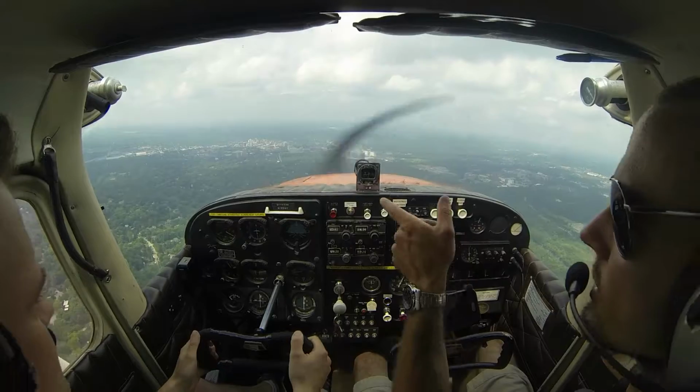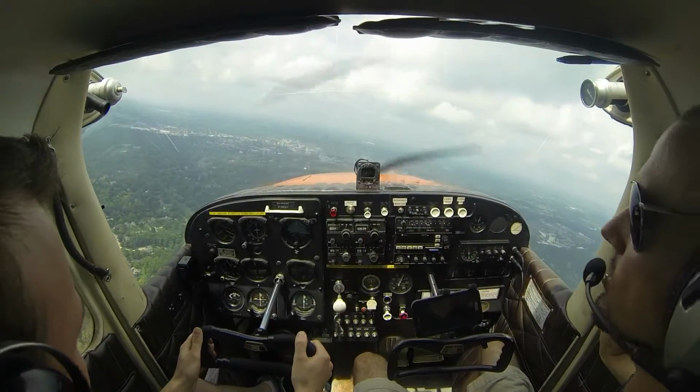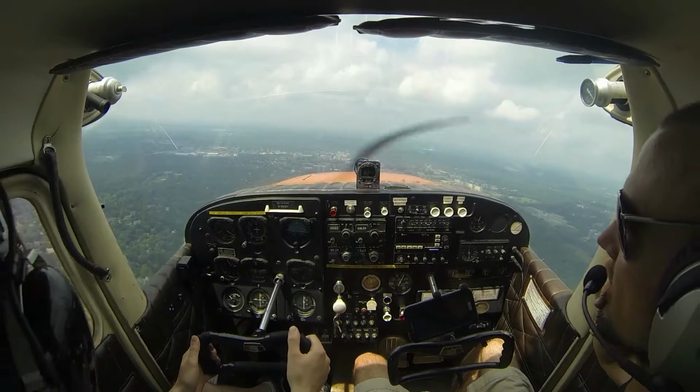We can make a little left turn here. We'll head right to the stadium, overfly it, and take a look down inside. It's always kind of neat to look down inside from up here.